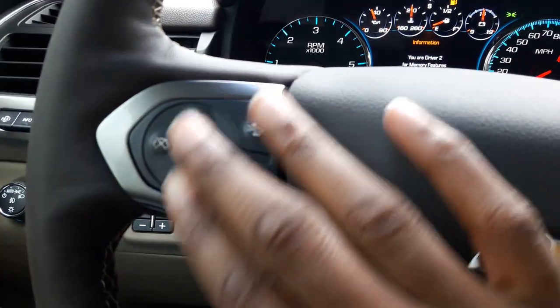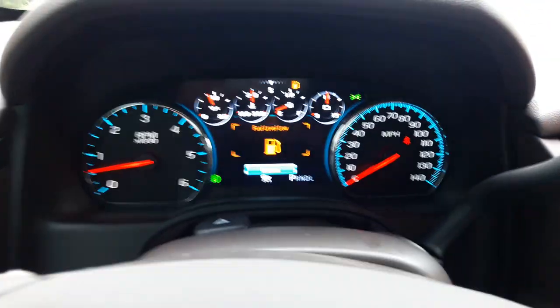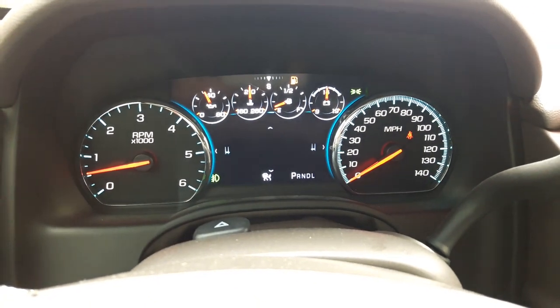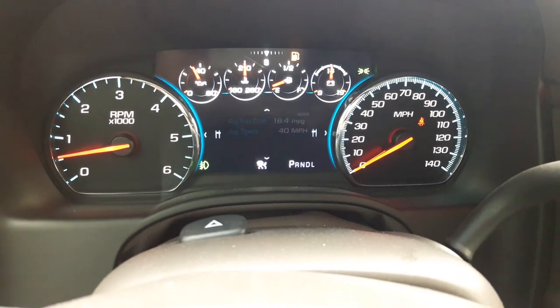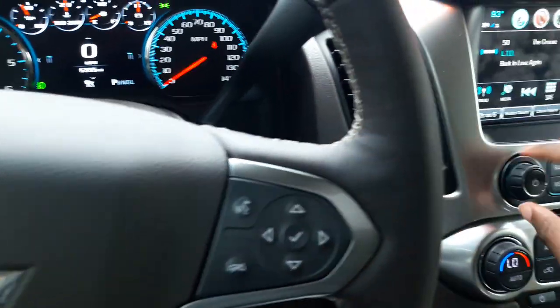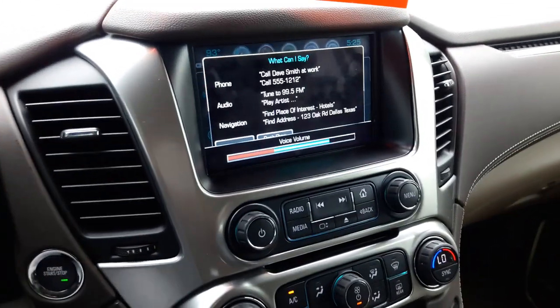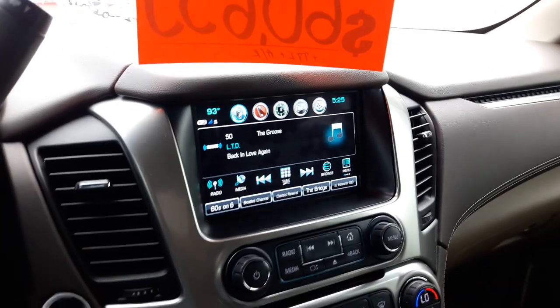Got your cruise control, your forward collision alert, heated steering wheel, driver info system. Voice command.